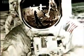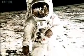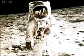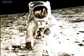And here's the shot of the year, or any year. Taken by Neil Armstrong, it shows Colonel Edwin Aldrin on the moon's surface, and it sums up the achievement of Apollo 11. But one of the most dangerous parts of the mission was getting the men back from the moon to the relative safety of the command module.